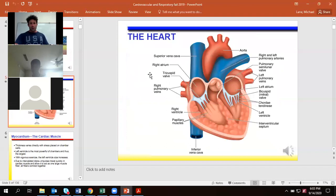So the pump is the heart. Blood comes in through our vena cava, goes into the right atria, it's going to go into our right ventricle via the tricuspid valve, then gets pumped out of there through the pulmonary valve into the pulmonary artery, which then leads through the lungs, comes back to the pulmonary veins, goes into the left atria, goes through the bicuspid, aka mitral valve, into the left ventricle, and then from the left ventricle is going to be pumped through our aortic valve out into the rest of the body.